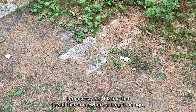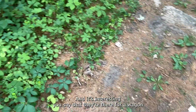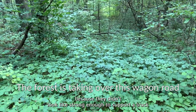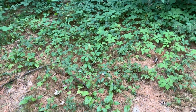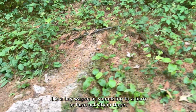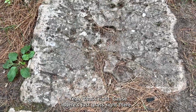Somewhere a long time ago, ages ago. That's really cool. I'd read something about those tracks too. And it's interesting you say that they're there for a wagon, because they didn't look strong enough to support a truck or something like that. But they would be perfect for a wagon, or like a hay wagon or something to a barn or farm activity in there, right? Right. And the horse walked down the middle. Yeah, that's right, because it's just grass right there.